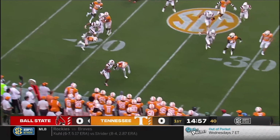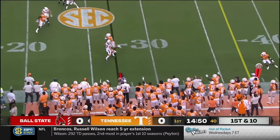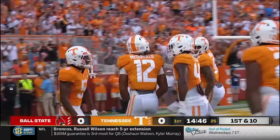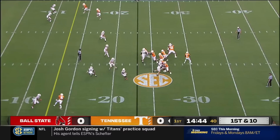Uzodinma has it to the 20 and a few more. Deal. And they're going to reverse on the first play, and a flea flicker. They get intercepted. Picked up by Tennessee. Tamarian McDonald with a takeaway for the Vols. How's that for defense? So here's Hendon Hooker, fifth-year senior out of Greensboro, North Carolina.